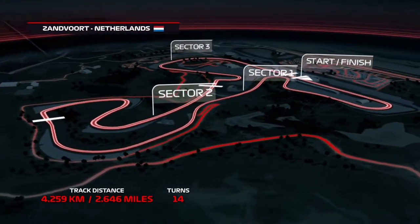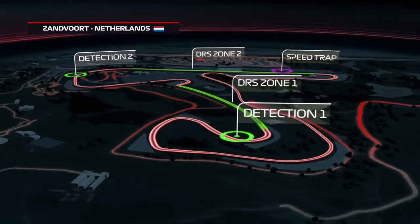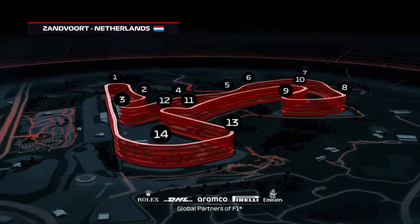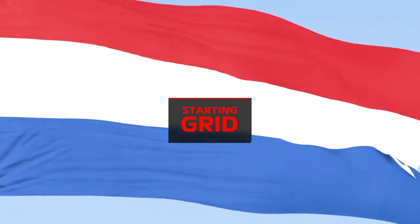Zandvoort circuit, 14 corners, 10 to the right and 4 to the left, with plenty of steep camber and elevation changes to keep our drivers on their toes throughout a 2.6 mile lap. Let's run you through the driver grid order for today's exciting race.